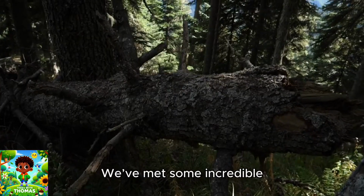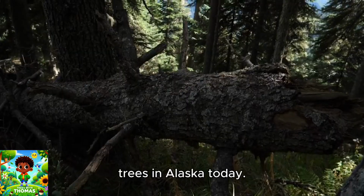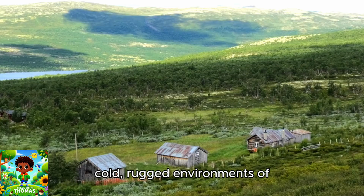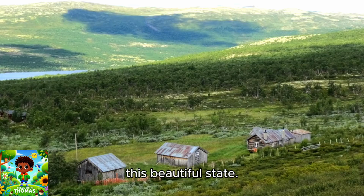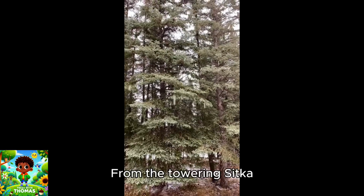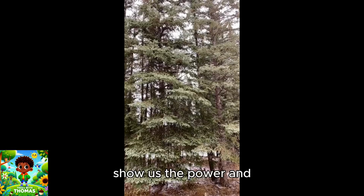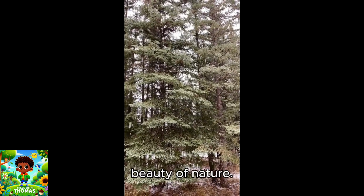We've met some incredible trees in Alaska today. Each one is unique and has found a way to thrive in the cold, rugged environments of this beautiful state. From the towering Sitka spruce to the resilient Black Spruce, these trees show us the power and beauty of nature.